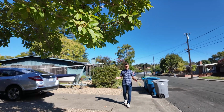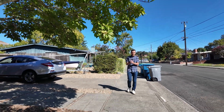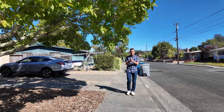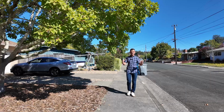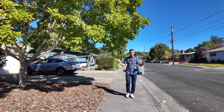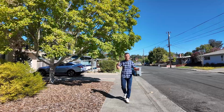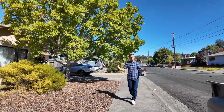So we've turned down Florence Lane here, and just off Powell there's a whole series of roads called Florence Lane, Josephine Lane, Rose Lane, and this area is literally called The Lanes. It's a really cute area just right on the edge of downtown. It's a really easy walk, probably a 20-minute walk to the Plaza.